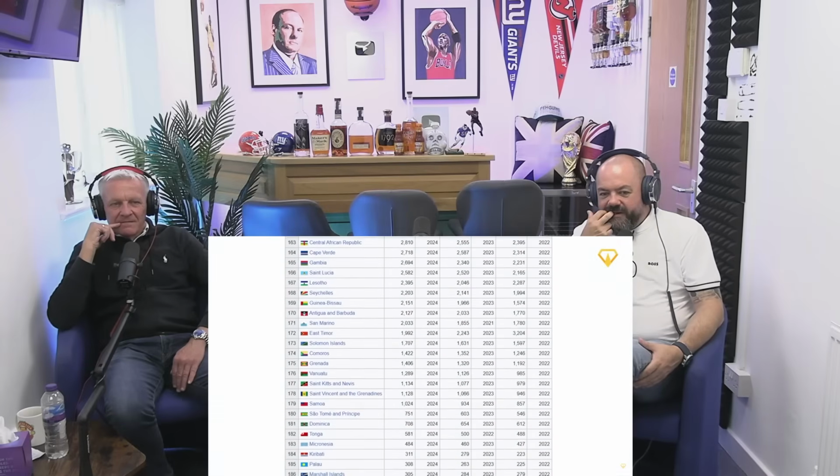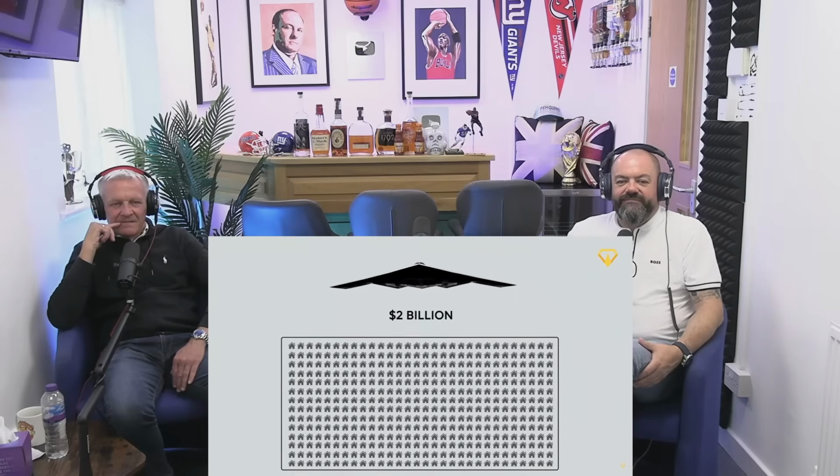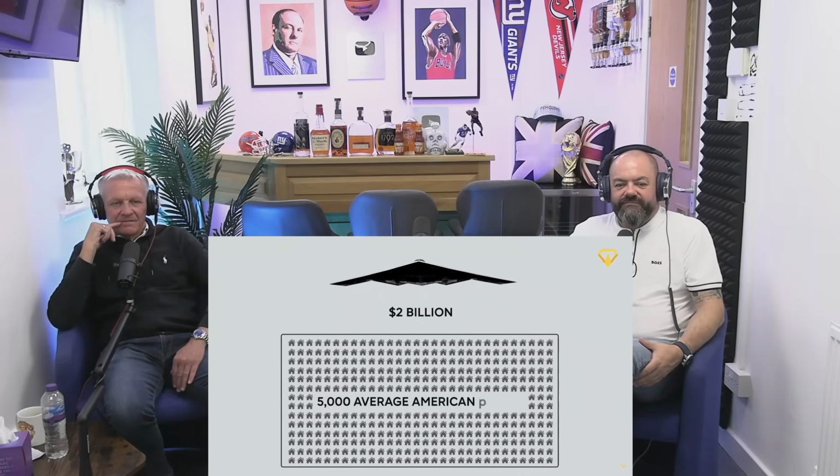But how much does it cost to have this kind of bomber in your fleet? Each B-2 costs about $2 billion per aircraft, which is more than the entire GDP of some small countries. That's billion with a B. To put that into perspective, you could buy about 5,000 average American homes for the price of one B-2. So why is it so expensive?